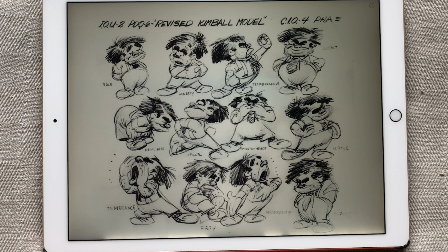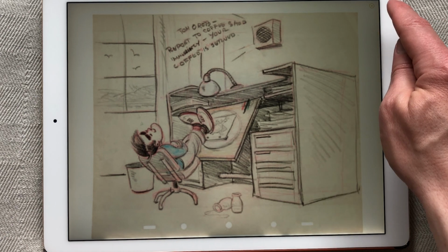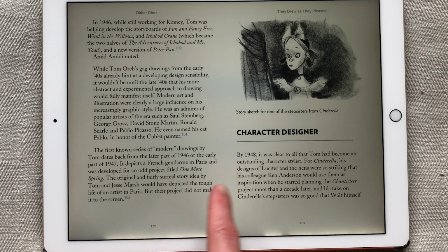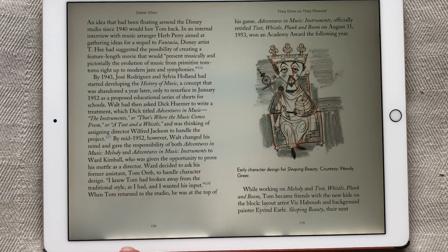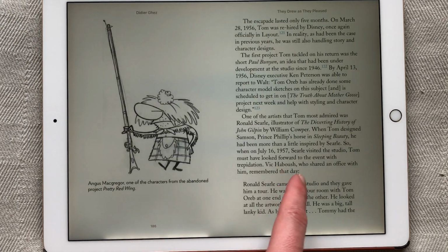Oreb made these funny character designs of Kimball and of himself. Also with Salvador Dali, who worked at the studio for a short period. In 1945 he joined the story department. The first sequence he worked on was All the Cats Join In from Make Mine Music.